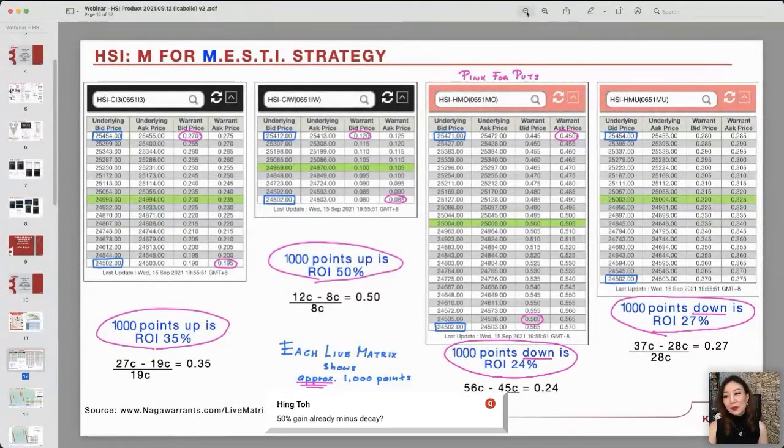Hingto, no, 50% without the time value decay. Just over 2 days. But let me show you why you can actually make 50% in 2 days. So the time value decay is not so much. All right, Hinto.